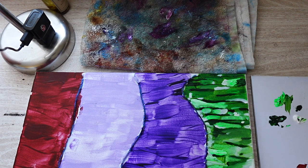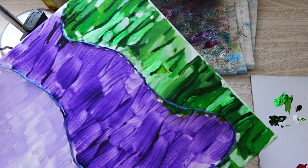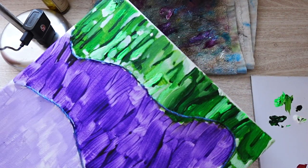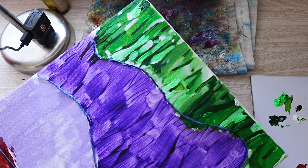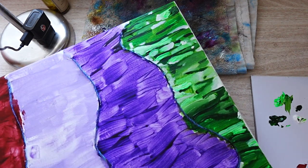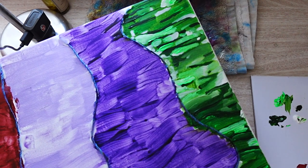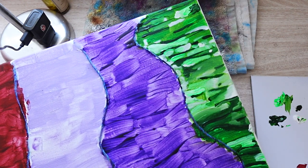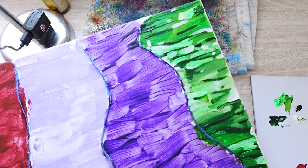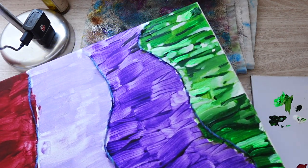So I have just completed the green side. This is really hard to show. But once I complete a section, I basically like to just sit with it and look to see what's jumping out at me as far as an image or a motif. And if nothing shows up, then I just keep re-highlighting and repainting, reshading until something does jump out at me.